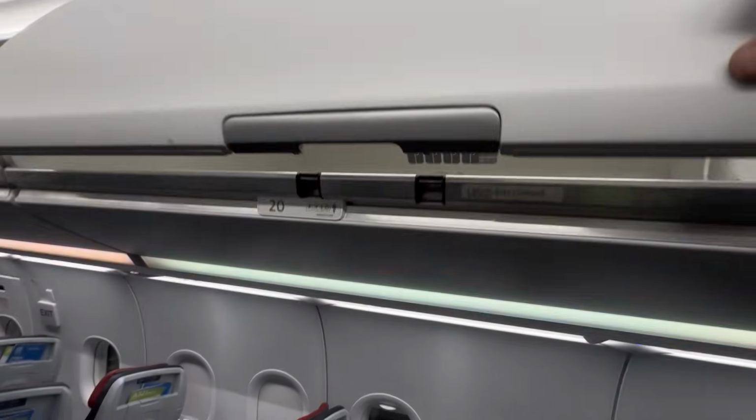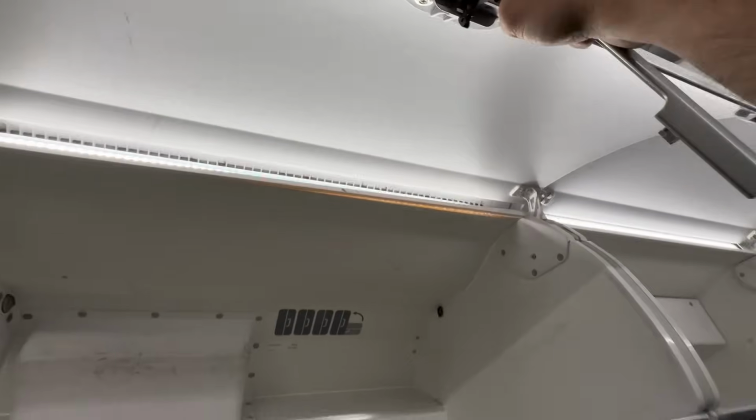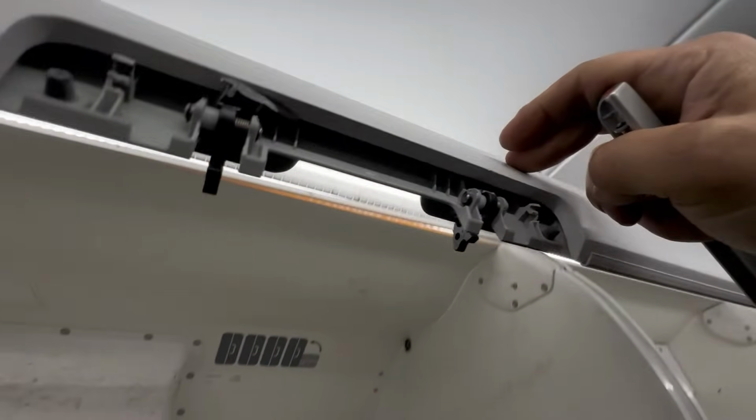It's supposed to look like that. All right, let's change it. That'll be the last thing we do today. It's easy. It's just 4 screws right there. Comes right off.